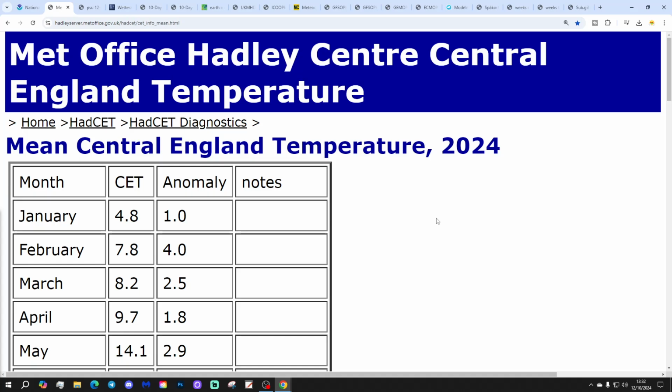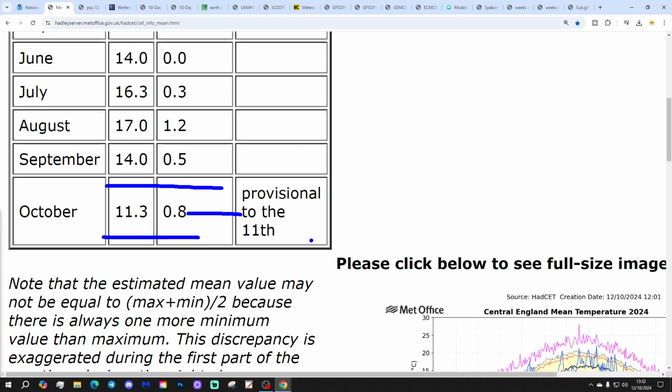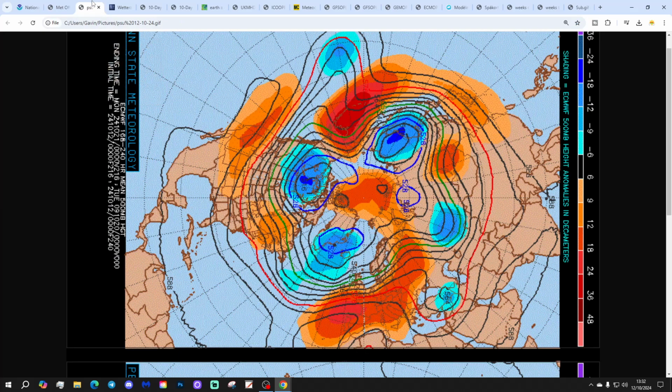Coming back home, we've got central England temperature down to 11.3 now. That's just 0.8 of a degree above the 61 to 1990 average. That will drop further through the remainder of this weekend, but then we'll start to rise again next week as temperatures become warmer. I reckon by this time next week, that's likely to be back in the 12s.